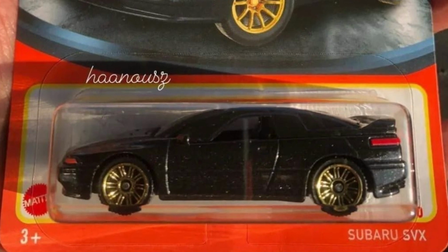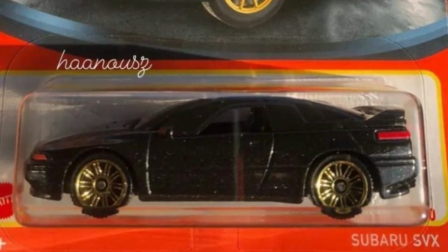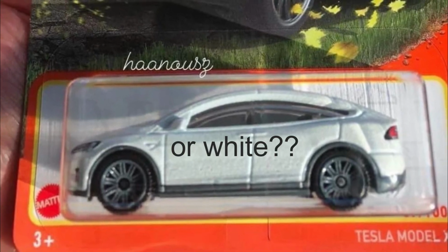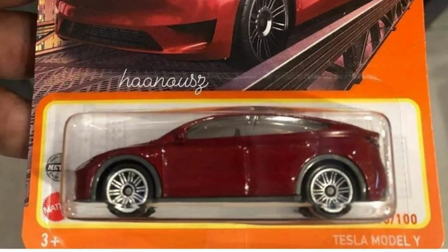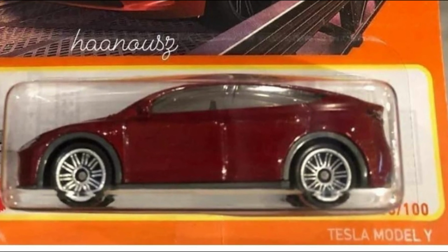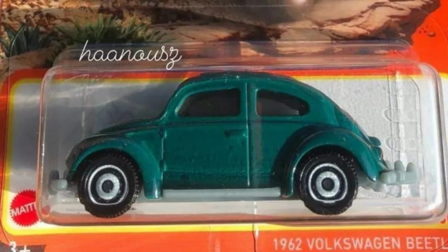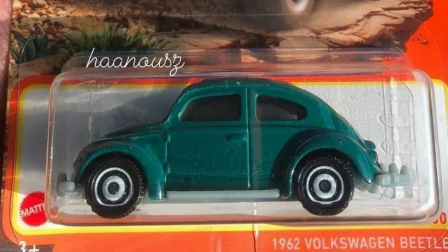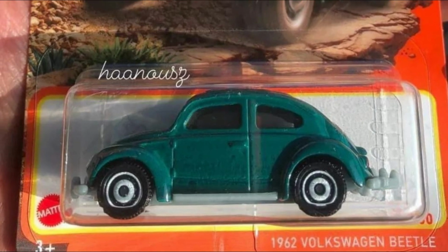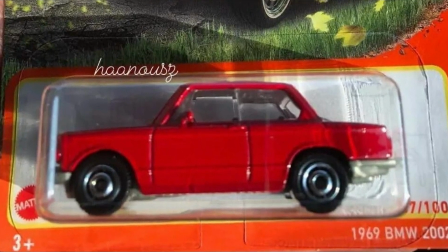Yeah, all the cars so far from Matchbox here, from what we've shown, really simple. They look stock, and I like that. Then Tesla Model X also, in what looks to be a gray colorway. Then the last one, or not the last one here, Tesla Model Y in dark red. And also this right here, a '62 Volkswagen Beetle. That thing looks phenomenal, and one of my favorites, one of my highlights for the sixth mix from Matchbox this year. Then the red '69 BMW 2002.